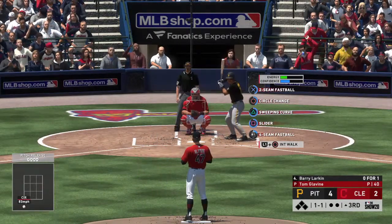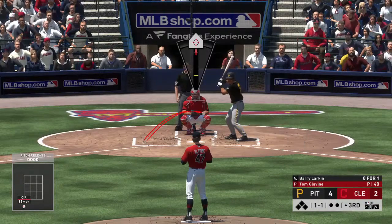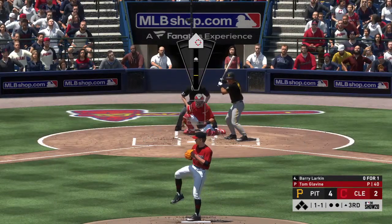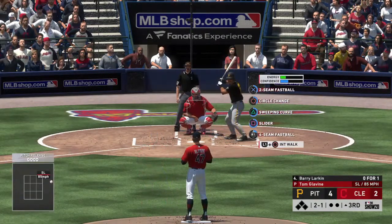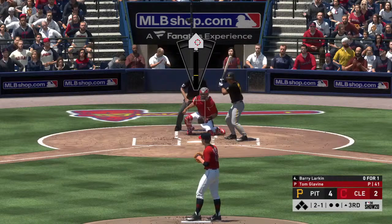There's no way around it. This has been a rough start on the mound, so it'll be interesting to see how long that man is going to let him go. Maybe he settles in and can give you another inning or so, but I wouldn't bet on it at this point. The count now at 2-1.